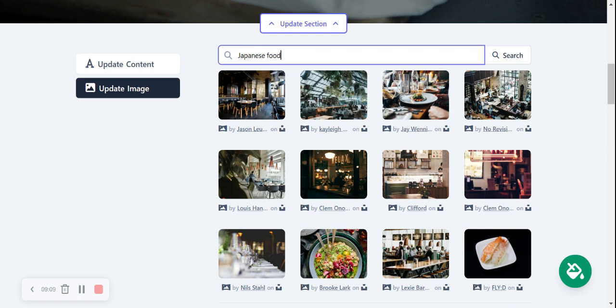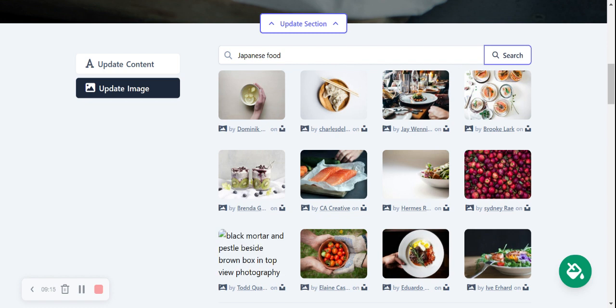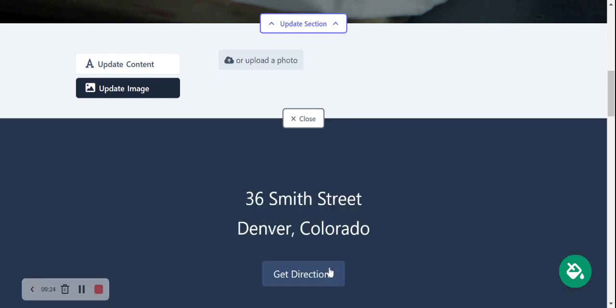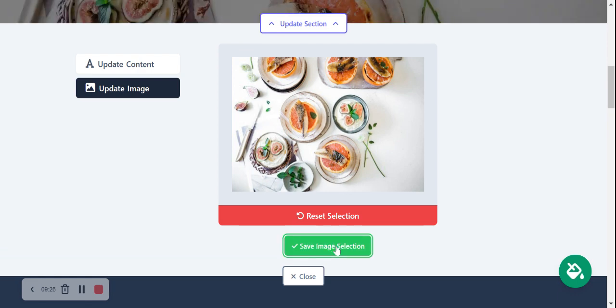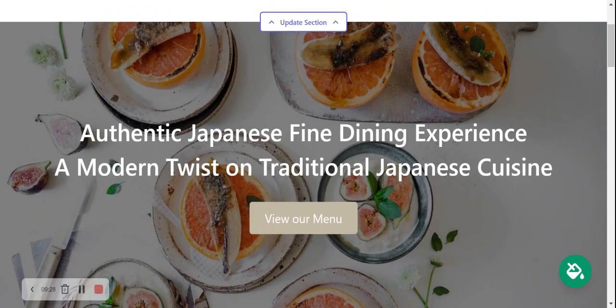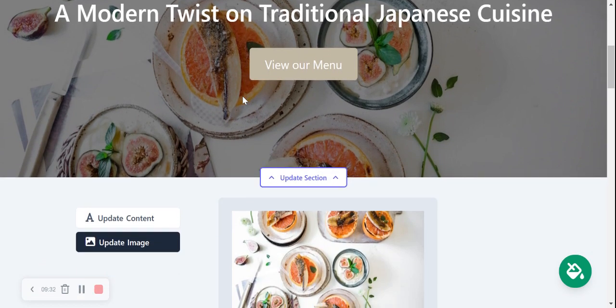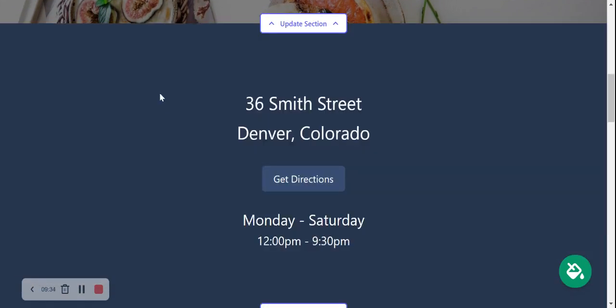Perhaps your restaurant doesn't look like that. So I'm going to type in Japanese food and search for that and see what comes up. Okay, all these images look really great and professional. I'm going to go ahead and select that one, select the photo and click save image selection. And there we go. That looks absolutely amazing. I'm really happy with my Marty site so far. Let's go ahead and close that.